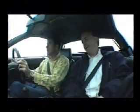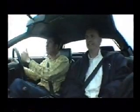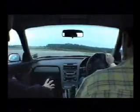Not for Tiff, though. Easy to drive, eh? Quentin! Grass, we're on the grass, everybody. Now, look, it may be easy to drive around the shops, but it's not easy to drive around the corners. That was hard work. You're having a bad day. Steering's heavy, it doesn't get the feedback. Even when I'm on opposite lock, it's as heavy as when I turn in.